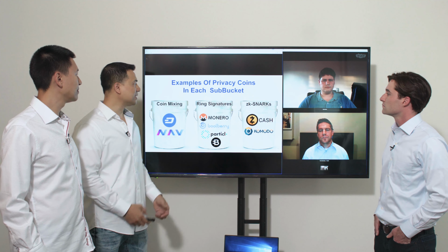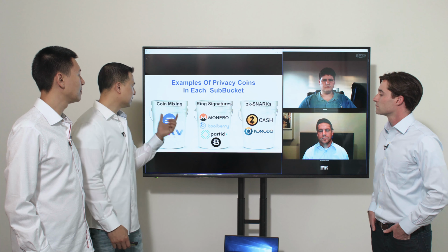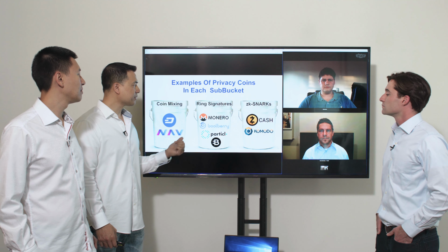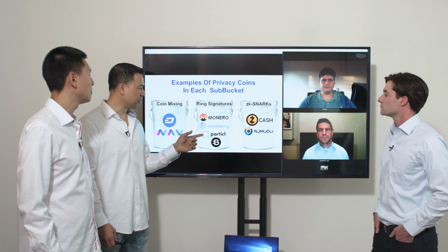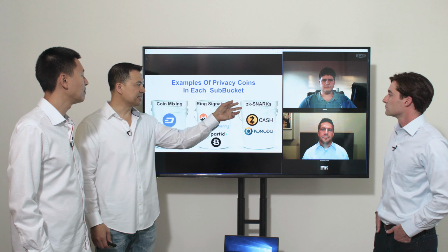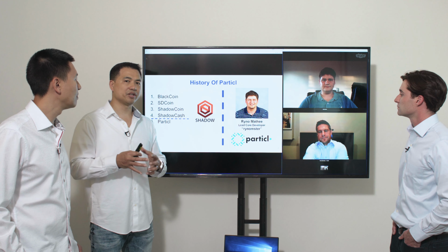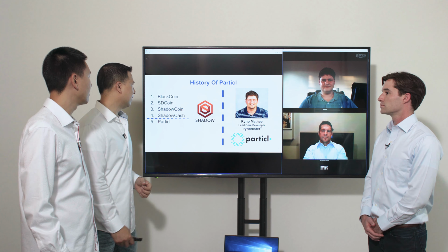Inside the privacy coin bucket, they are separated into what we call sub-buckets. Inside the coin mixing sub-bucket, we have cryptocurrencies such as Dash and Navcoin. Inside the ring signature sub-bucket, we have projects such as Monero, Bulletproof, Particl, and Bitcoin. And then in the ZK-SNARKs sub-bucket, we have Zcash and Komodo. In this video series, we're going to focus on the Particl project specifically.